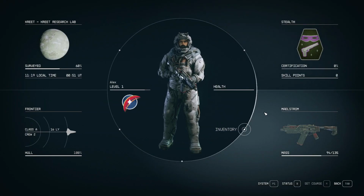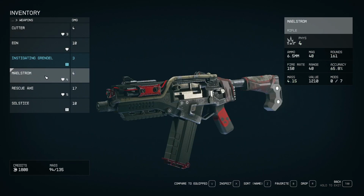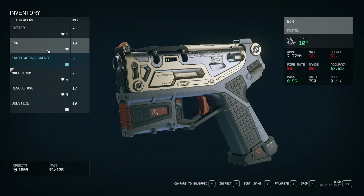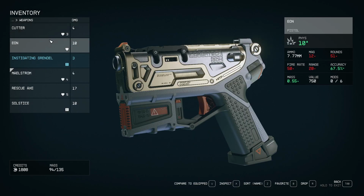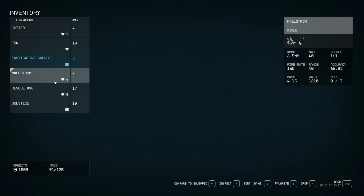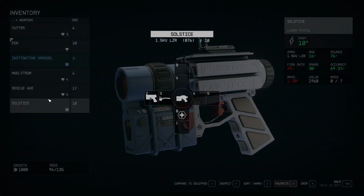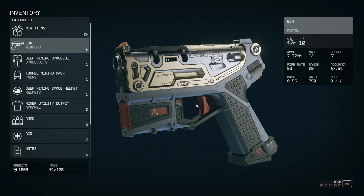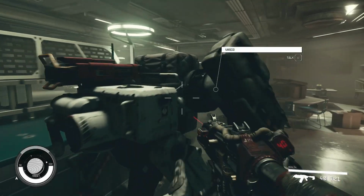So I have Maelstrom already. Let's see. Is Eon better than Cutter? Oh no, Eon is better than Solstice. It's possible. It is possible. Doesn't look like it is, but I'm still gonna put it on 4 anyway. Let's see what it looks like. Stupid.